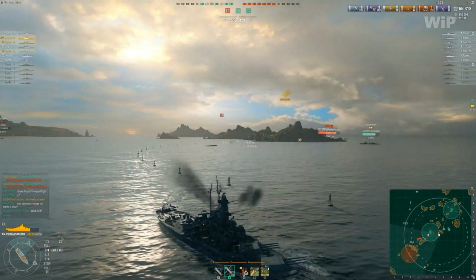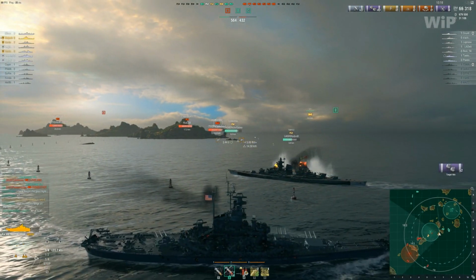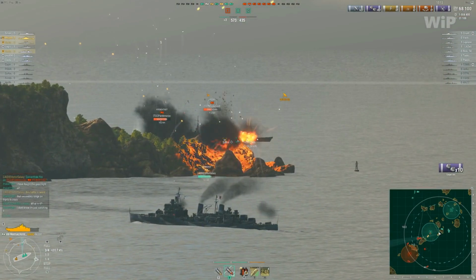So as you'll see this game, I'm basically turning away from a lot of people and going to be angled away. And actually end up with that last salvo not being the best trade here, but we'll take a Missouri for Missouri any day of the week. We'll take a one for one trade.